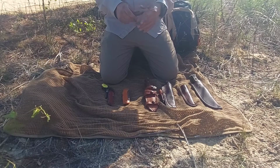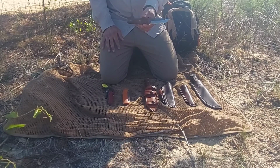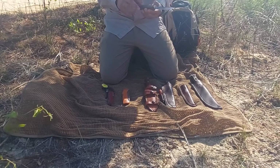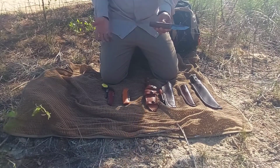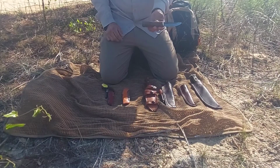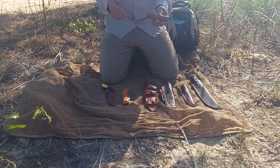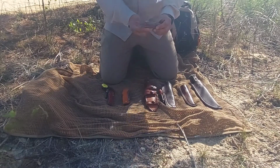It has a 90-degree spine. This doesn't actually use a traditional Scandinavian grind, a Scandi grind. It actually uses a Scandivex grind on it, but it has bow drill divots, which I have used quite a bit. I like having a bow drill divot on the handle of my knife. I think it makes it more functional, because if you've ever made fire by friction with a bow drill set, you know that the bearing block is the hardest part. So I really like that.